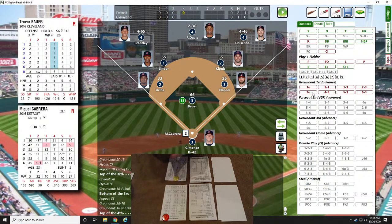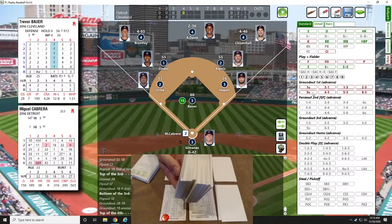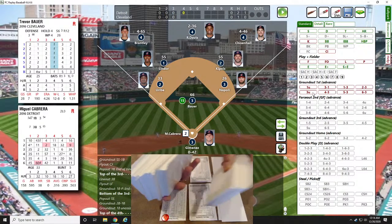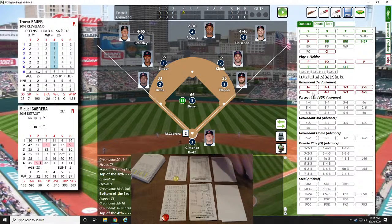We'll go ahead and give everything a quick shuffle. We got plenty of fast action cards, as you can see here. I just take a certain section of them and shuffle them up just so I can make it a little bit more manageable. So far, only 3 hits in the ball game. We do have an error on the board, but no score here at Progressive Field.